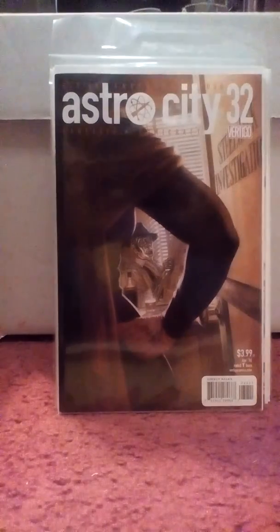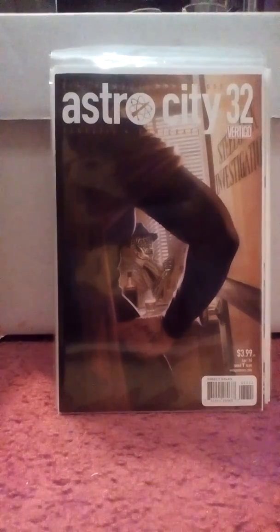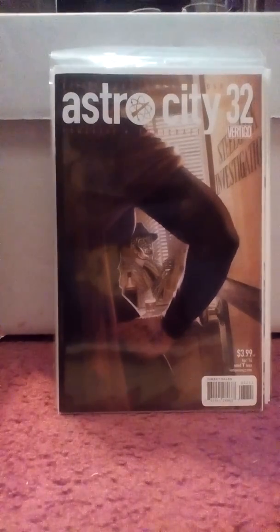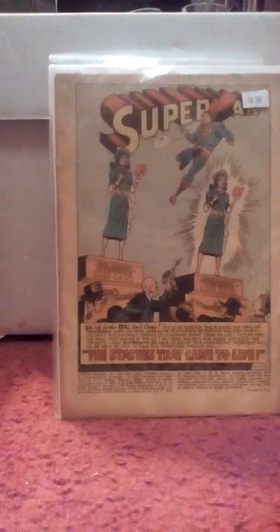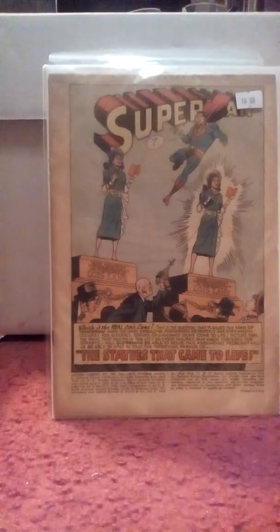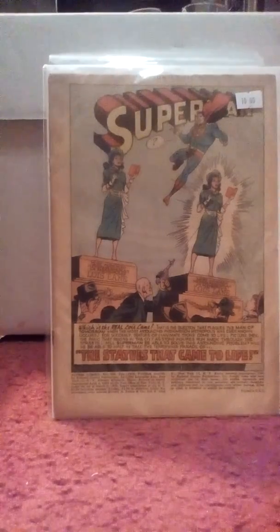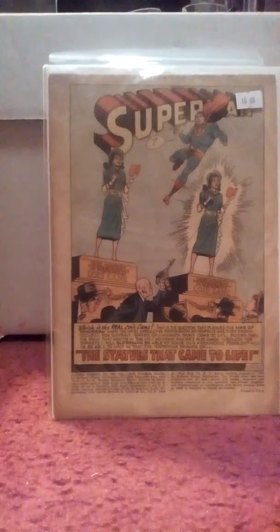So, anyway, last book. This one I found right before I was getting ready to leave. I'm glad I went through this guy's booth. You know me and coverless Golden Age, so picked up a copy of Action Comics number 146 from July 1950. I think I paid $4 or $5. Anyway, that is the comic books in my haul.